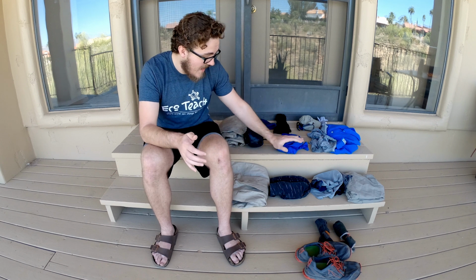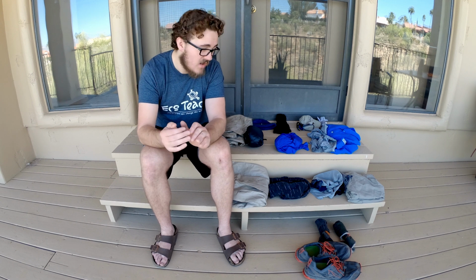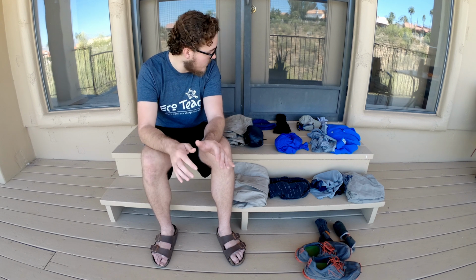So even if this is wet, even if I sweat a bunch in my sleep or whatever, this is still going to be warm. And even if I had to wear this while I was hiking, if I gave it a chance to dry before I laid down in my sleeping bag, I'd be warm. If not, I'd still be pretty warm. So it's another one of those pieces of gear that really works for you.